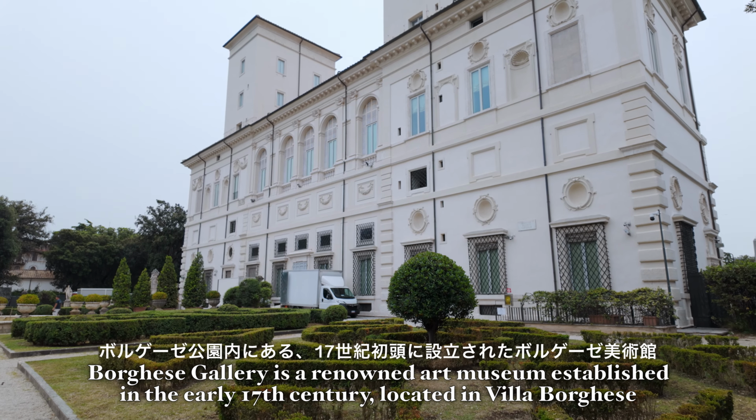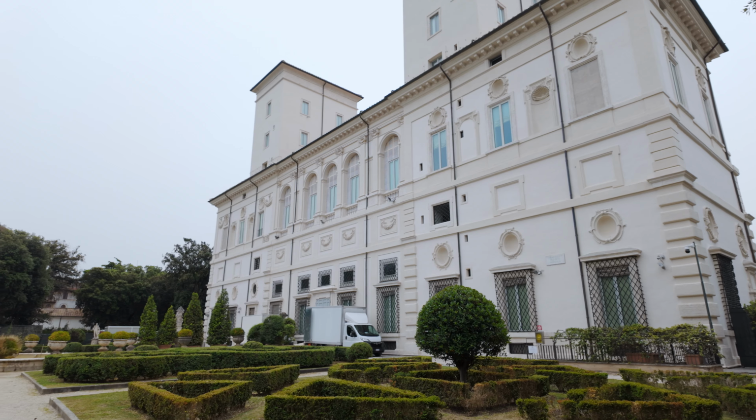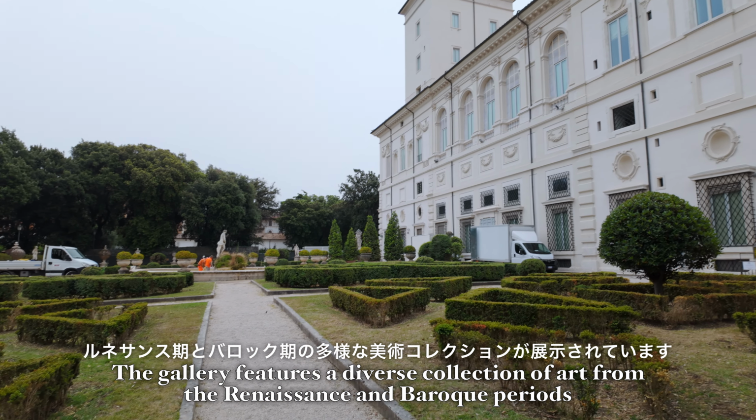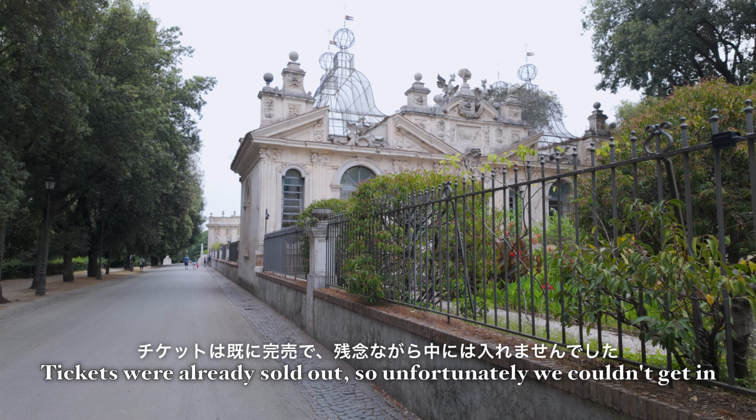Borghese Gallery is a renowned art museum established in the early 17th century. Located in Villa Borghese, the gallery features a diverse collection of art from the Renaissance and Baroque periods. Tickets were already sold out, so unfortunately we couldn't get in.